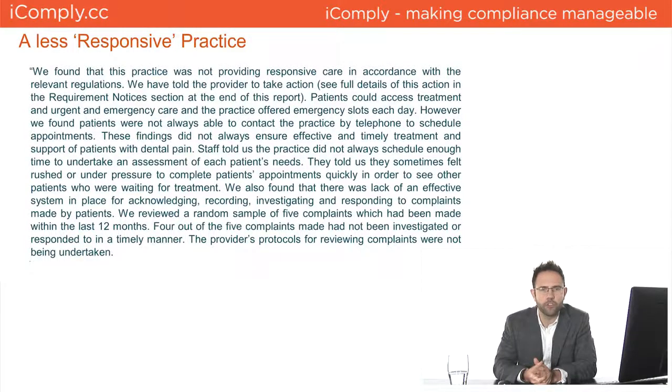These findings did not always ensure effective and timely treatment and the support of patients with dental pain. Because obviously if the patient can't get through to the practice and they're in pain, then they can't book an appointment. Quite obvious.